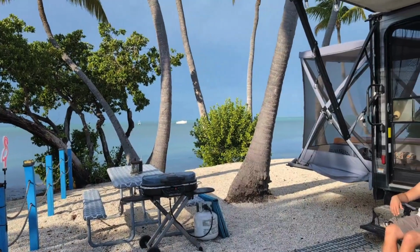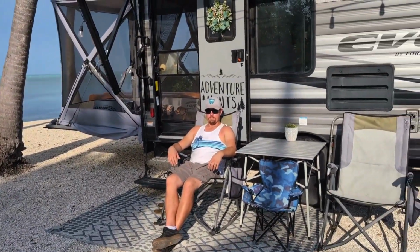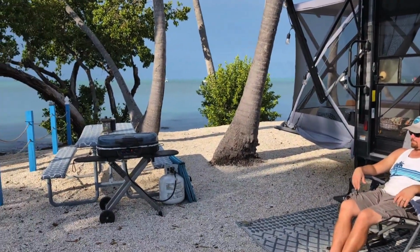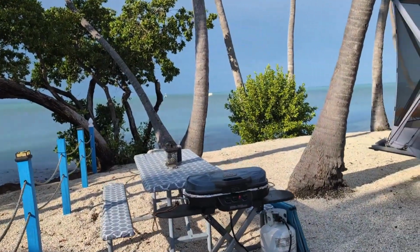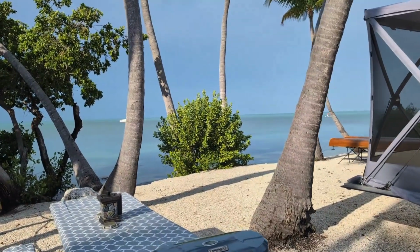Oh, and that's right, you're probably going to want to know the cost, right? So we are here in January, and for 5 nights it cost us a total of $1,700. I know, it is our most expensive stay in over 3.5 years of RV life.